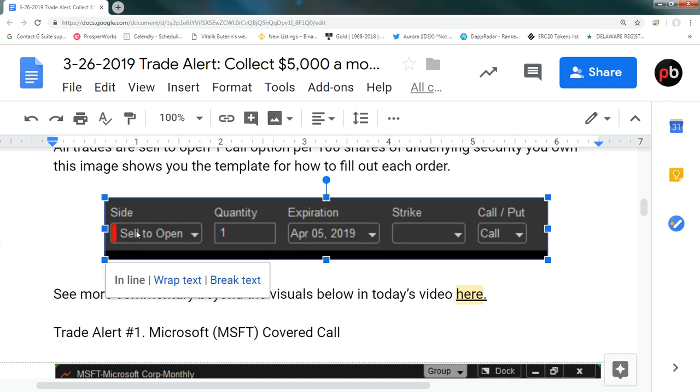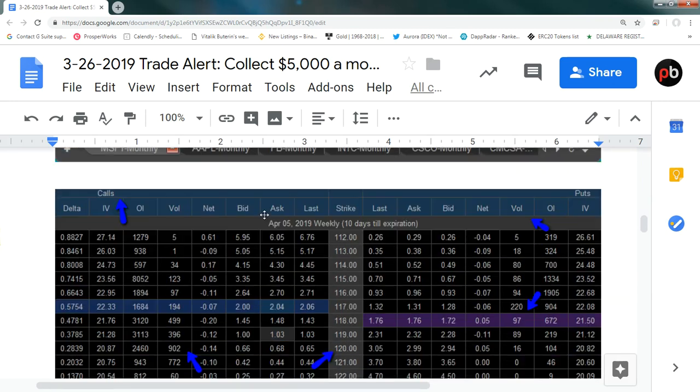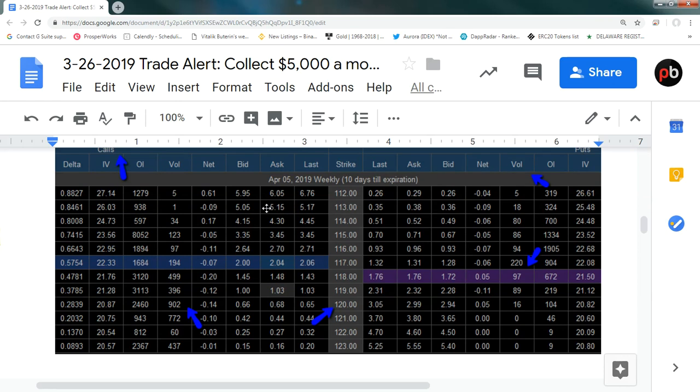Again, the format is sell to open. One, we're always going to be writing the covered call, not this Friday, but the next Friday, and then rolling it over every Tuesday. And in terms of how we're picking the strike prices, there's no way I could put every thought into each update and get it out quickly.